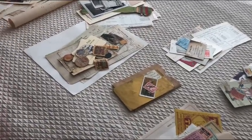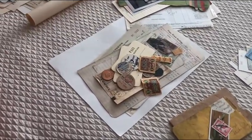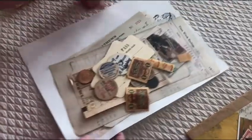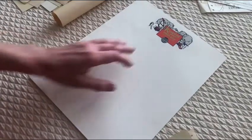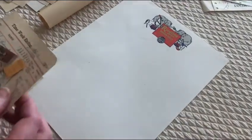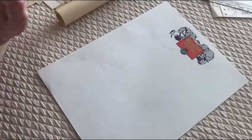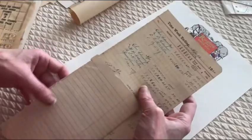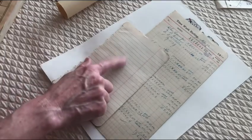So I just wanted to run through some of the newest things I've collected since the last time I made an ephemera video. I have really collected a lot more. So we'll just start here and I'll quickly go through these items. Okay, this is an official Ringling Brothers stationery heading, and it's watermarked, so you know that it's real. Here you have your old ledger from 1932. So you had a ledger page, and this is just another page I tore out of a book from the 40s.